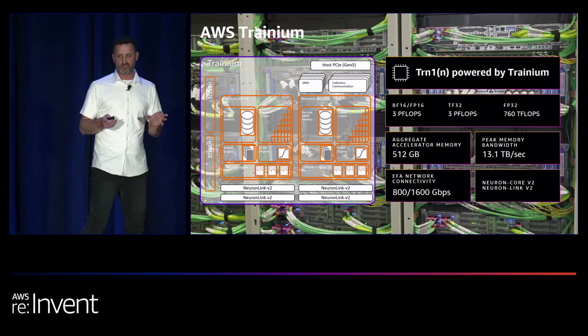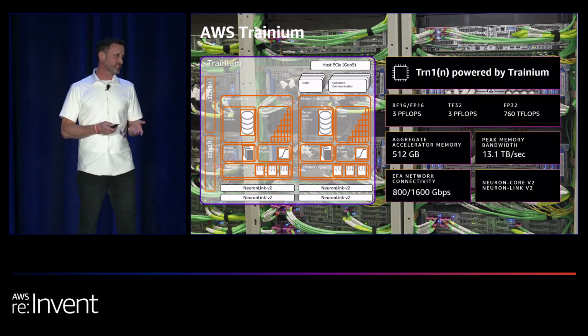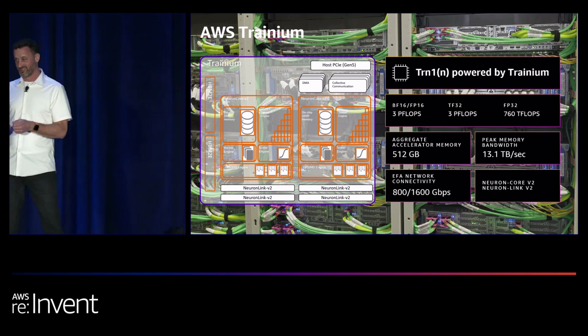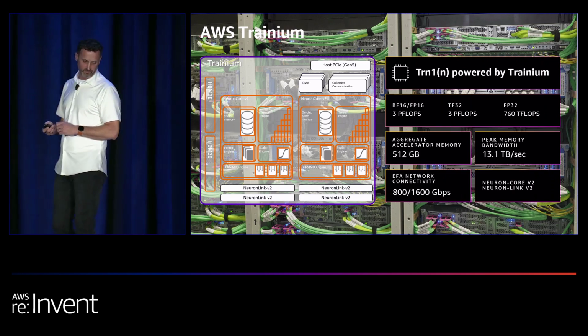Just to pause for a second, an SSD is roughly 2 terabytes. 13 terabytes is 6.5 SSDs being read every second. Just to explain how much memory bandwidth exists in this box.